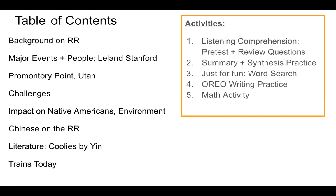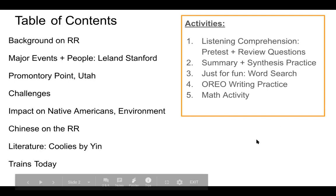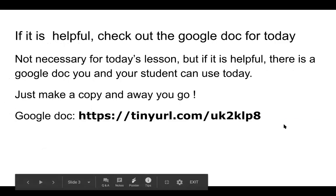We'll talk about the challenges that the people building the railroad faced, impact on Native Americans and the environment, the use of Chinese laborers on the railroad, and then we'll also listen to a story called Coolies by an author by the name of Yin. And then we'll take a look at trains today. We'll take a brief look at bullet trains of Japan. There'll be some activities mixed in here as well.